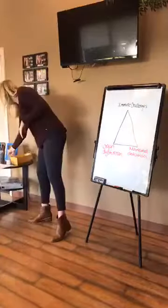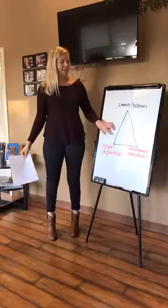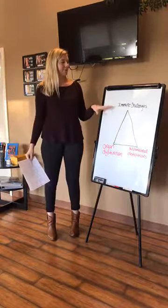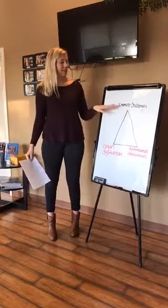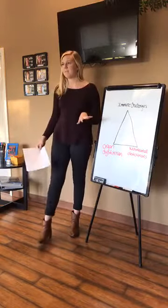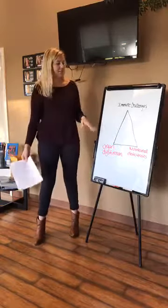On the board here, I have a little triangle that we use for our lectures because it's very reliable and relatable, and we're able to tell shifts in different things that are happening. At the top we have immune challenges, and like I talked about, that could be anything from an ear infection to a UTI. All of those things can happen.